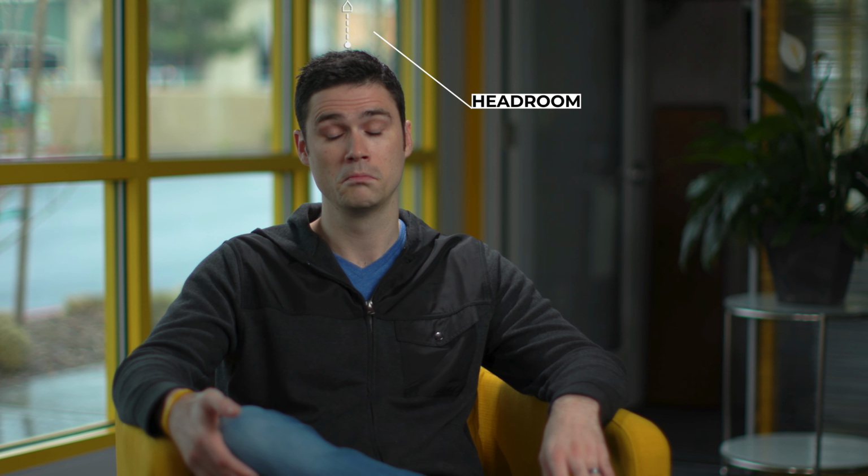Another important thing to remember: always leave enough headroom and speaking room in your frame. Headroom is the space between the top of the interviewee's head and the top of the frame. Speaking room is the space between the interviewee's mouth and the edge of the frame. You don't want to cut off the interviewee's head or make them look like they're talking to a wall. You want to leave enough space for them to breathe and move naturally.